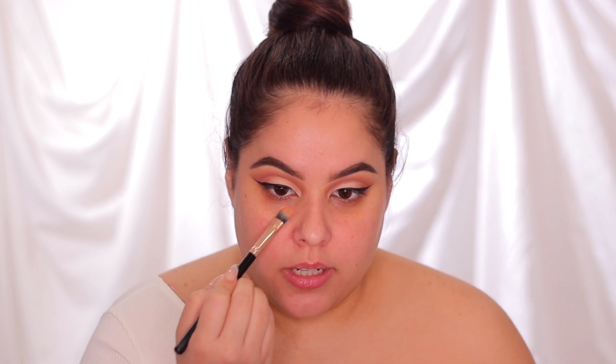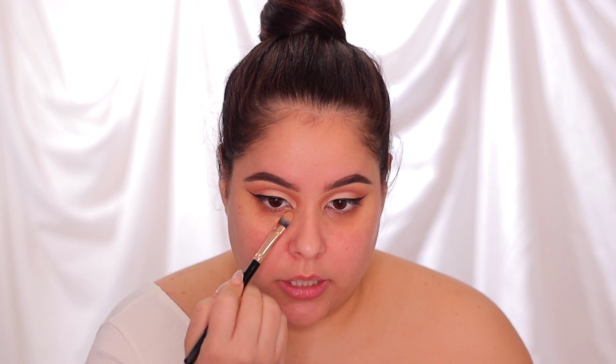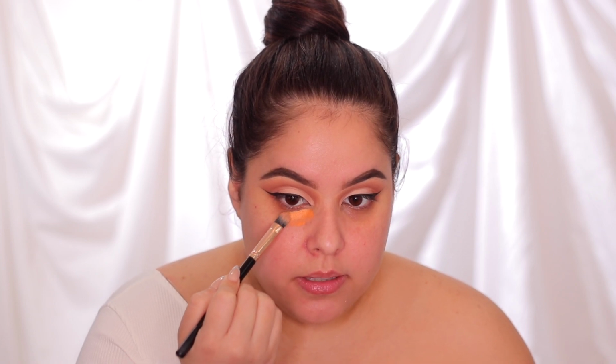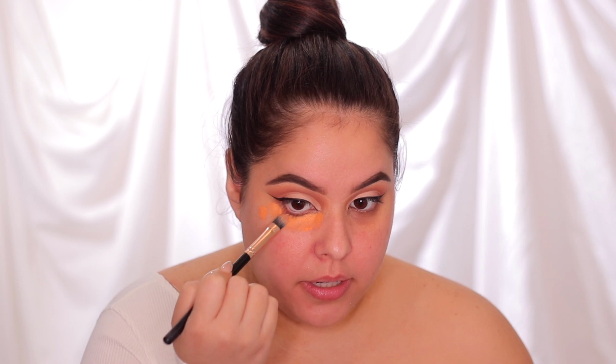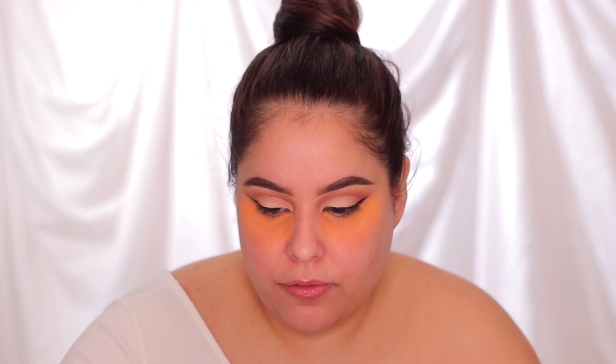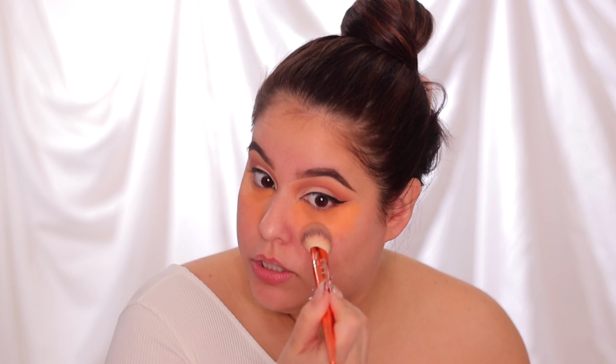First thing that I'm going to do is I am going to color correct. So I'm getting a little bit of the orange concealer, and this is from iMagic. I don't know, just any kind of orange concealer will work, or any color corrector. And I am going to put this under the eyes and any areas where I have darkness. And then I'm going to take just the tiniest bit of translucent powder, set that down very slightly. You don't want to add a lot, just a little bit.